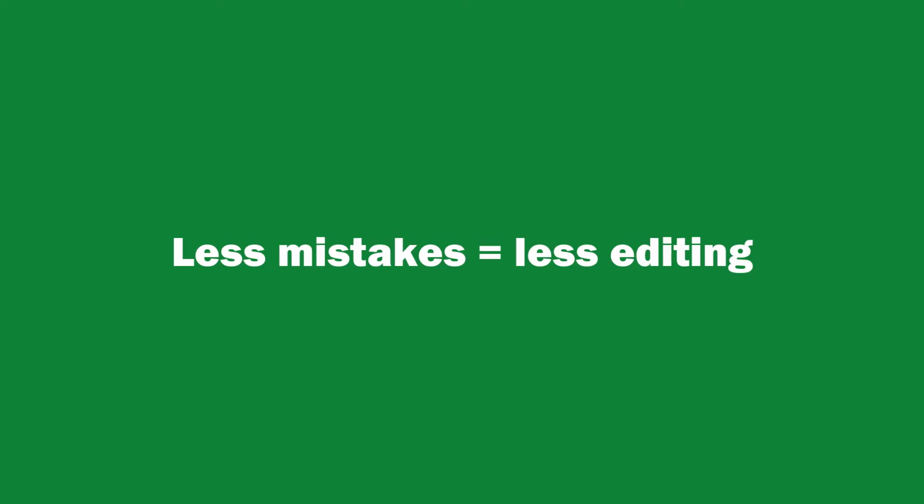So this avoids a lot of mistakes that you make during recording. And when you have fewer mistakes, you have less to edit. When you have less to edit, you do not waste as much time. There is some structure to a script.